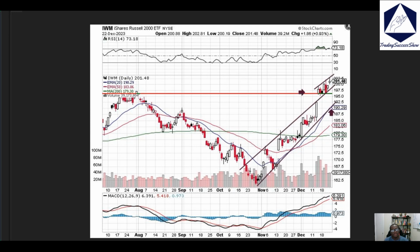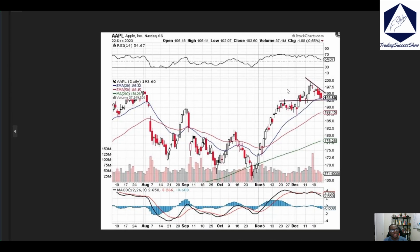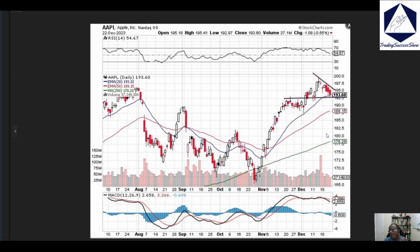Our first stock is going to be Apple. Why Apple? Apple is a beauty. Looking at Apple, we now see that Apple is back to the 20 exponential moving average.